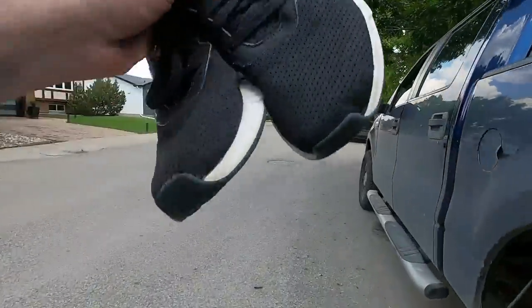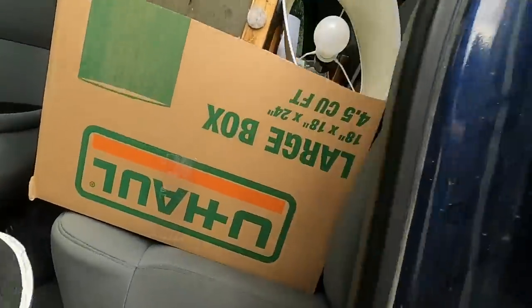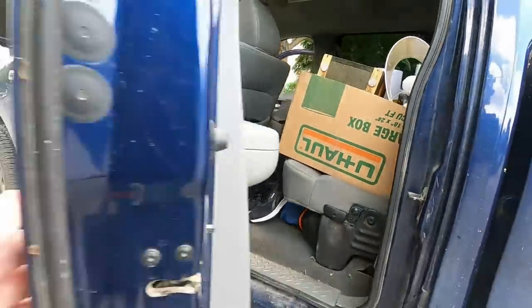Yeah, right on. Yeah. Reebok. These are like the ones I'm wearing. Yeah. Except mine are Nike, but. Yeah. $5. Can't go wrong. Nope.